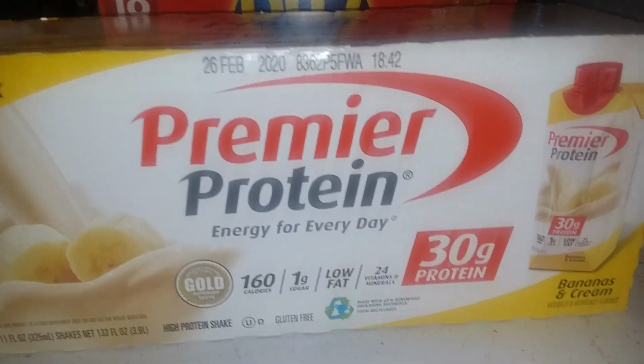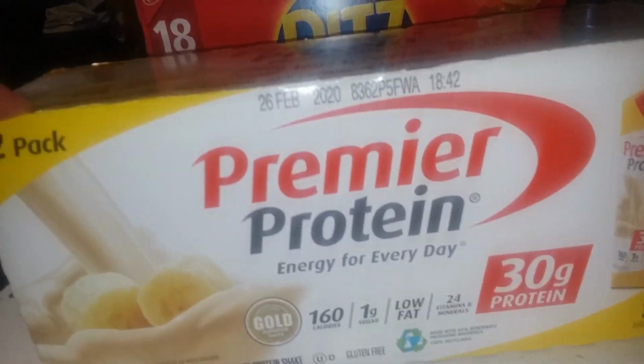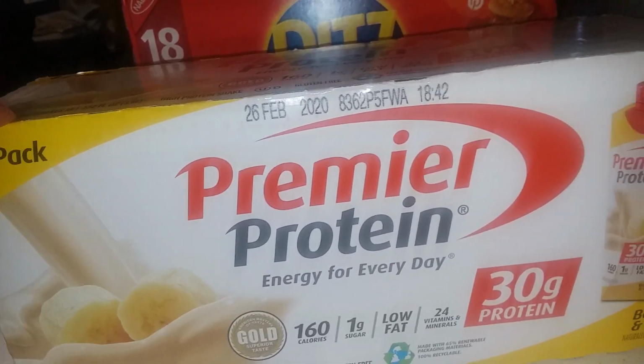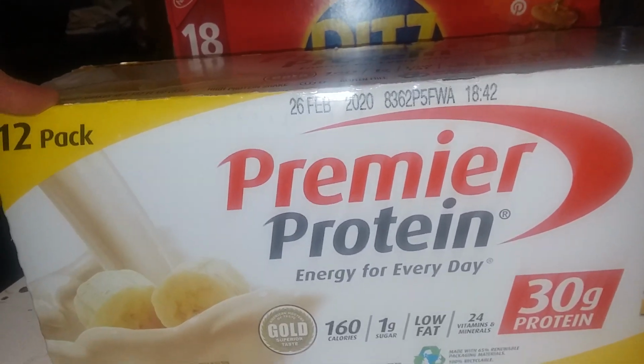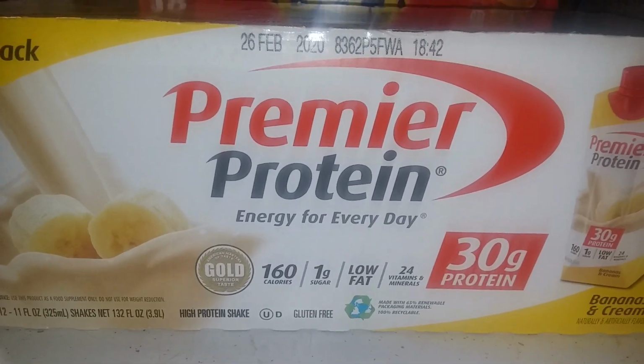Another thing I got, I like these Premier Protein drinks. And if you're on a keto diet, these are actually keto. So I can use this as a meal, even following keto. And we love the banana and the chocolate. The caramel, not so much.